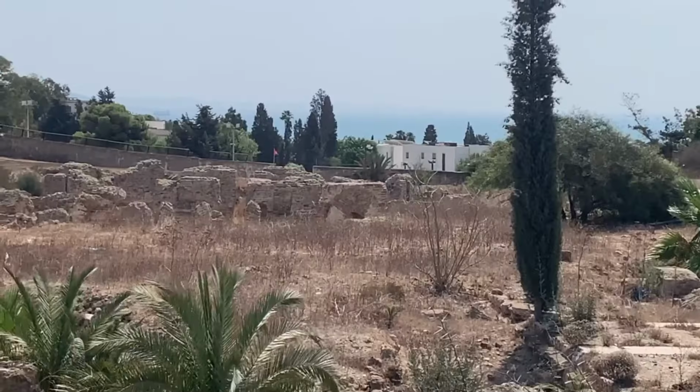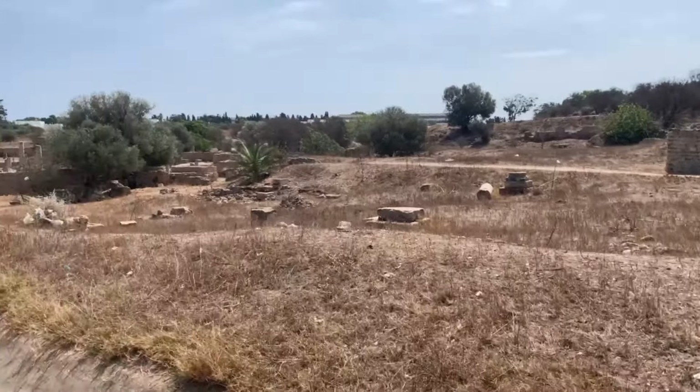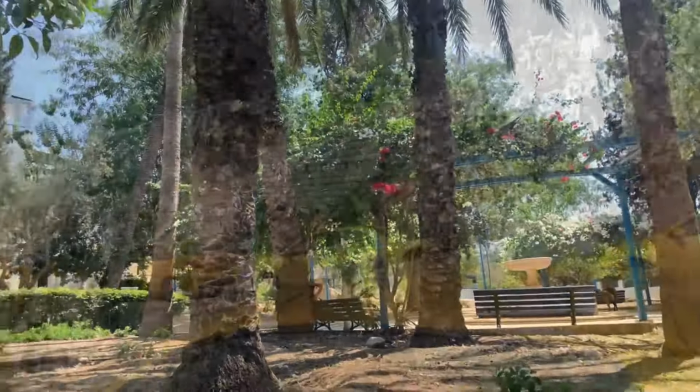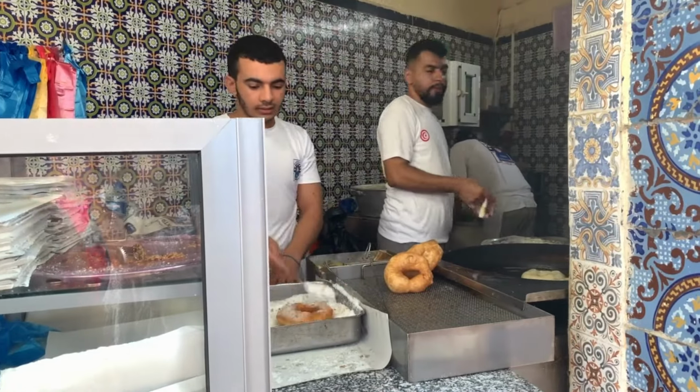Across a canal, a couple of streets, and now we're trying to find the next train station. It's broken or something. There are these trees with thorns on them that big, so avoid those at all costs. It's 1.5 dinar, which is like, let's see, well, like 50 cents for that? Yep.